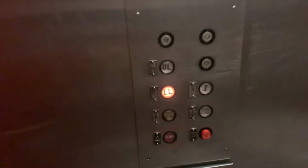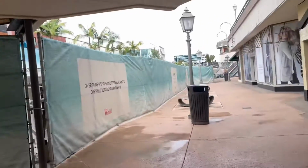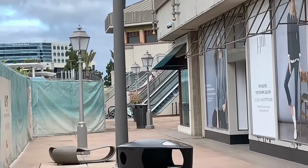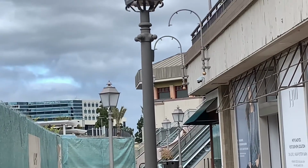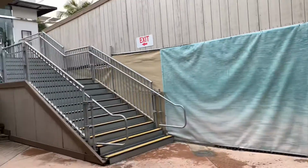There's a phone. And look down here. Oh, that's abandoned. All these shops down here are vacant and gone. And there's an escalator there that is out of service now because it used to go up to Nordstrom. But yeah, everything is pretty much a disaster here. So now I'll go back up and end it at 1.